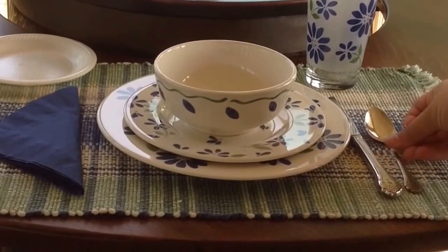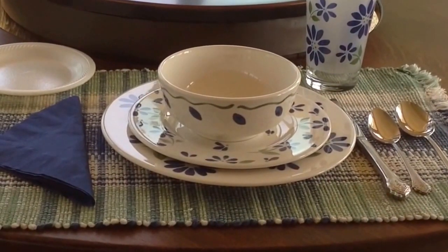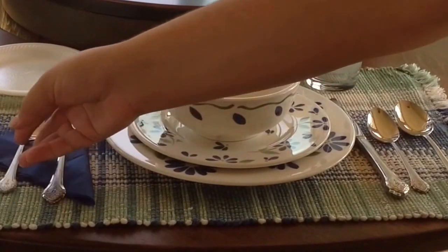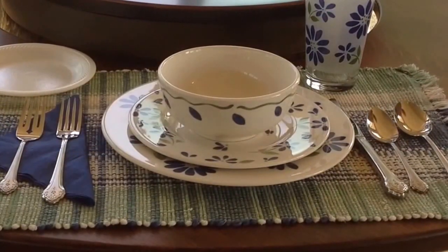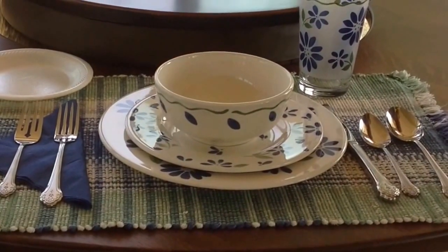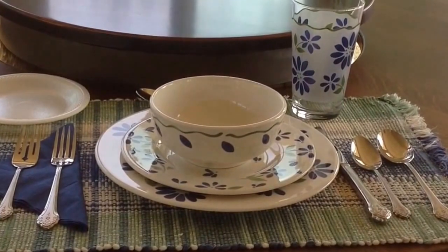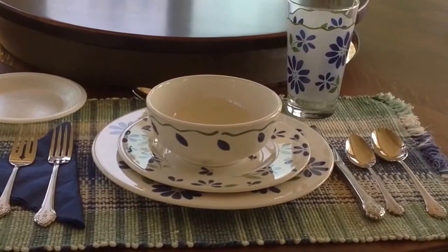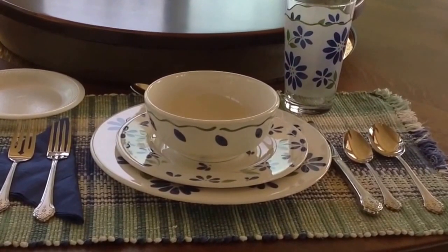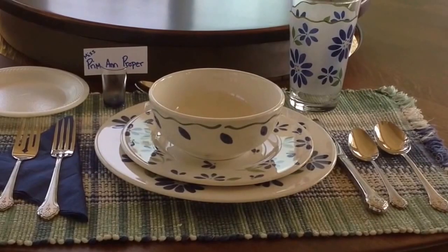Then, it's your teaspoon and your soup spoon. On the left side of the plate goes your regular fork and then your salad fork. Above the plate, there's sometimes a fork and a spoon. That is your cake fork and dessert spoon. The cup and saucer is usually placed to the right of the placemat at the end of the meal. If it is a fancy meal, your place card will go right next to your bread plate.